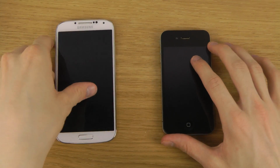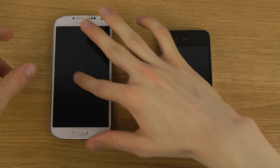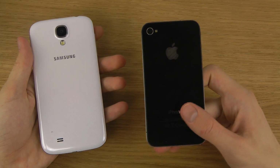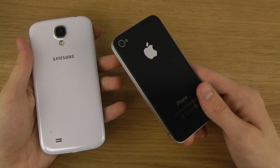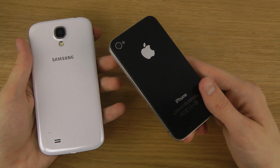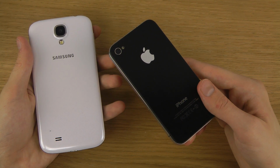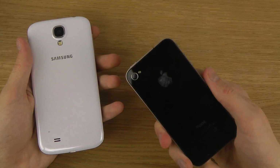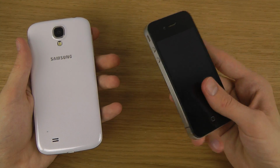I've seen a lot of people have a problem with that, while it's a little bit more stable here on the S4. And then of course if I would drop these devices, there's a big chance here that the iPhone 4 would actually damage the back and get it smashed, and you don't want to replace that, even though it doesn't cost that much to replace, and there's a lot of services out now that do replace the back, so that could be something to consider.